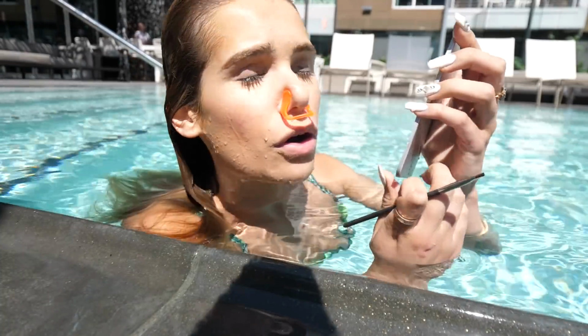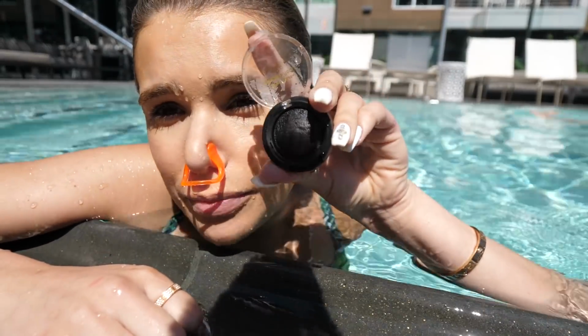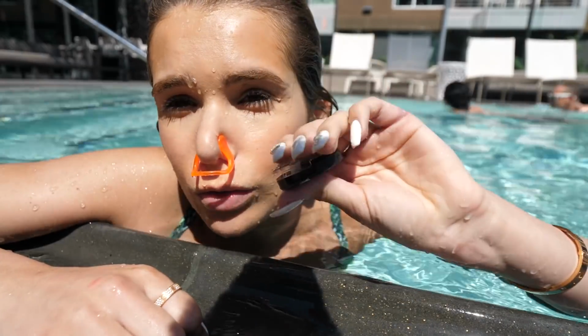Let's see what I did. Oh no, I definitely ruined the eye look. Let me try and blend. So, I think the verdict is the cake baked eyeliner definitely does not hold up well underwater.